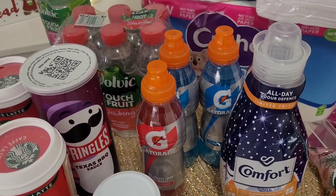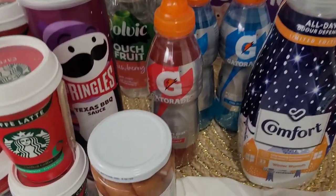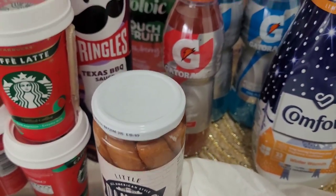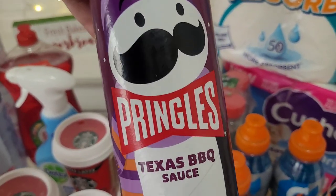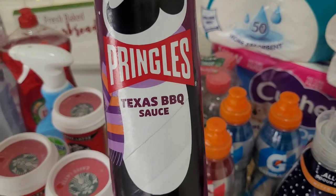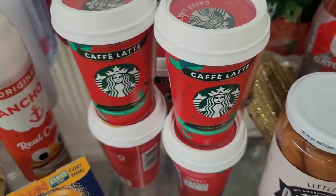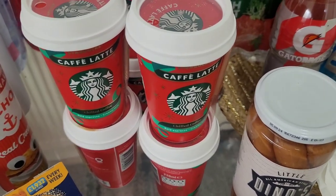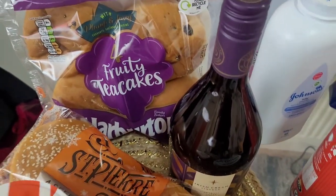These ones here, Gatorades, I think that's tropical. They're not for me. I have some American style hot dogs, Dino's, those are lush. Some Pringles, and they have their festive packaging on now, which is fun. I love the sour cream ones where they're an elf. We love these little Starbucks cafe lattes, and they've got their festive packaging on now. Baby powder, fruity tea cakes, love them in the morning.